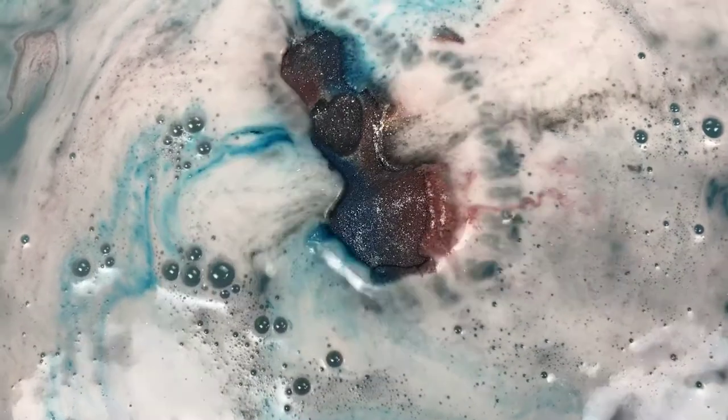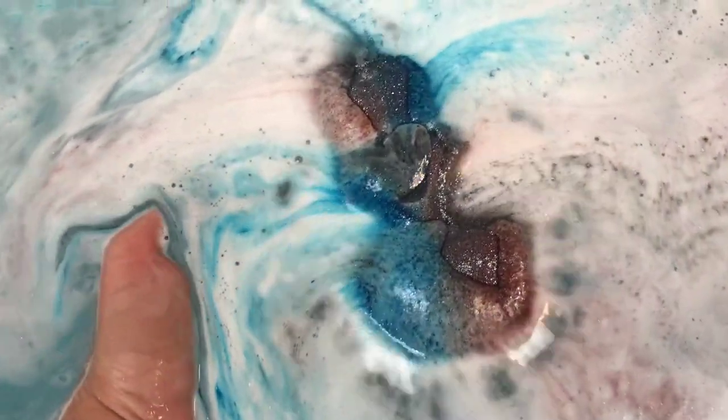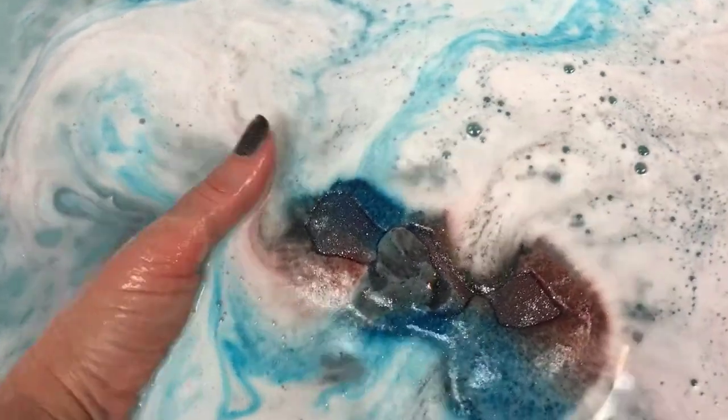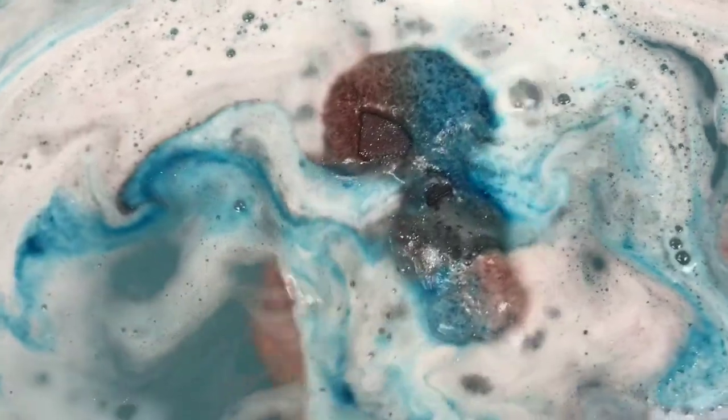So big and heavy. No, I don't want to lose it. It's really soft. Like I could tell when I had my hand under it. The froth, the foam is just, oh, it's so soft.